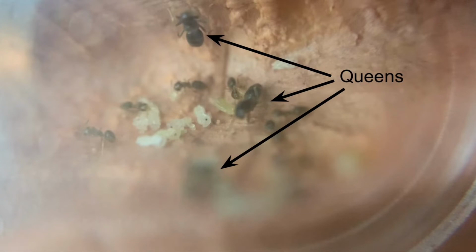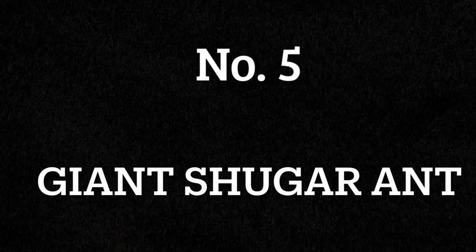And since they were doomed to drown, we decided to capture them and take home the colony of the smallest ants known to man. After the camping trip, we set them up in a naturalistic formicarium where they live happily to this day.